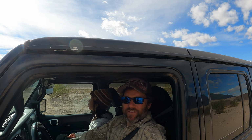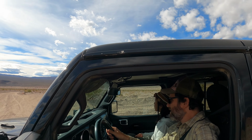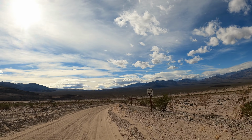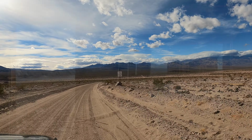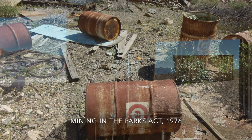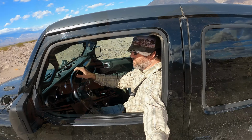All right, well, we've made it to the southern end of the West Side Road, and it's all dirt from here. This area was heavily mined before Death Valley became a national park. You can still see remnants of past operations nearby. The 1976 Mining in the Parks Act closed all new mining activity in national parks, and the last mine in Death Valley closed in 2005.